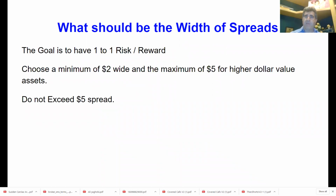So what kind of width for the spread? Let's say we have a $50 stock, I'll just use that. So basically, if you want to go one-to-one risk, then you use a width of two. So you buy a $49 call and you sell a $51 call. So it's $50. The width is two. So you buy the 49 and sell the 51. That's the simplest way you can see how that works.